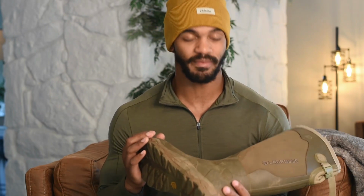I'm pretty much in a rubber boot most of the beginning of bow season, and even all the way up into early fall when snake movement is still pretty high. Also, they're going to be pretty much smell resistant.